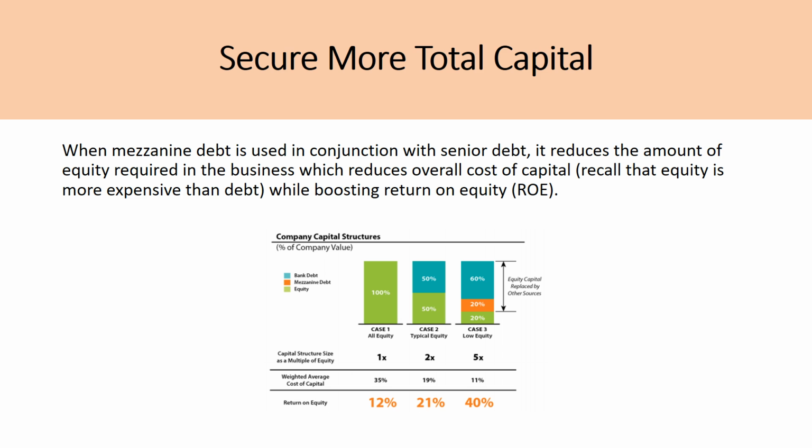So recall that equity is more expensive than debt. We talked about that. And at the same time, we talked about how it will also boost your return on equity. And so here we have a simple case 1 through 3 illustration of the mixture, very simplified. Say for example, the green is all equity. So in case 1, we have 100% equity. Going back to that $20 million business, you put up the full $20 million of your own equity. Okay, and so the cost of that equity to you is 35%, right?